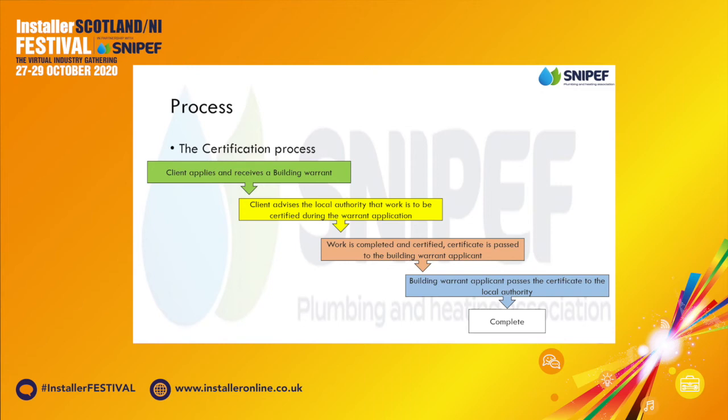The local authority will then grant the building warrant and the work can commence. Once the work is complete, the work can then be certified. A certifier should not wait till the very end to inspect works, and it may be required at certain times that jobs are inspected to ensure compliance.